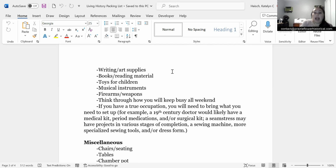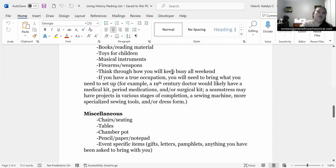A seamstress will have projects, a sewing machine perhaps, little sewing tools, and a dress form and that sort of thing. Just think through, if you are an actual professional, what you need.